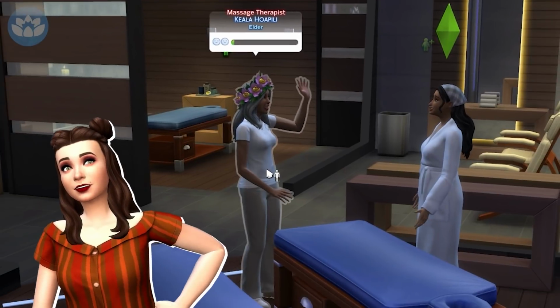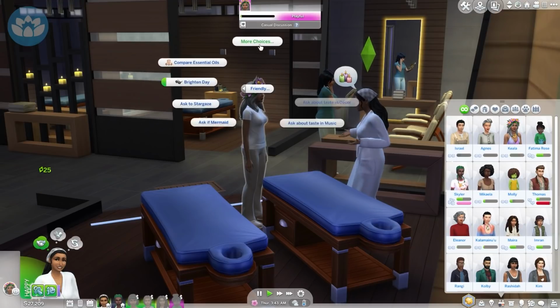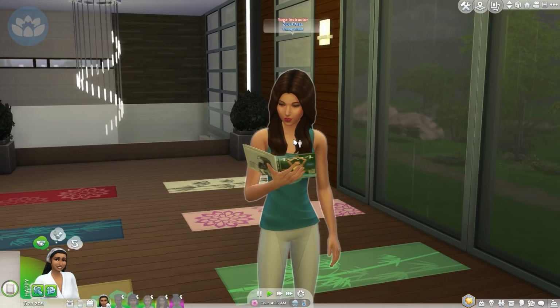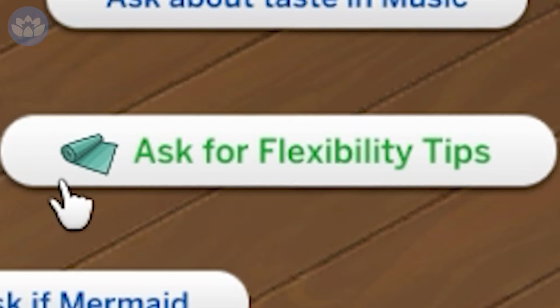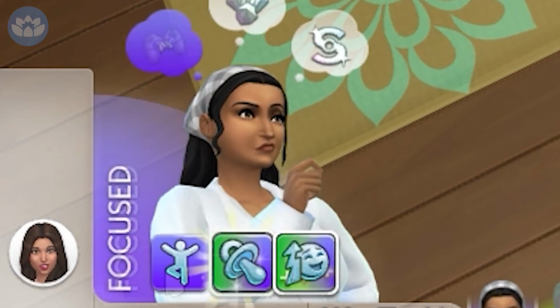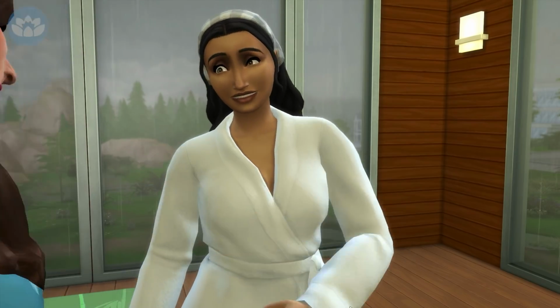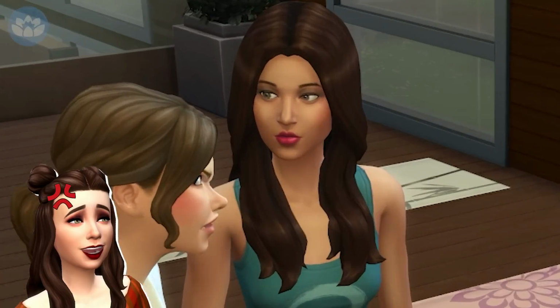Next, if you talk to the massage therapist, you can ask about massage benefits. In addition, you can compare essential oils and discuss pressure points. And finally, if you talk to the yoga teacher, you can ask for some flexibility tips. Doing this interaction will give your sim a +1 focused moodlet called Feeling Flexy. Or you can flirt with them by complimenting their yoga pants. Real smooth. Or is it creepy?